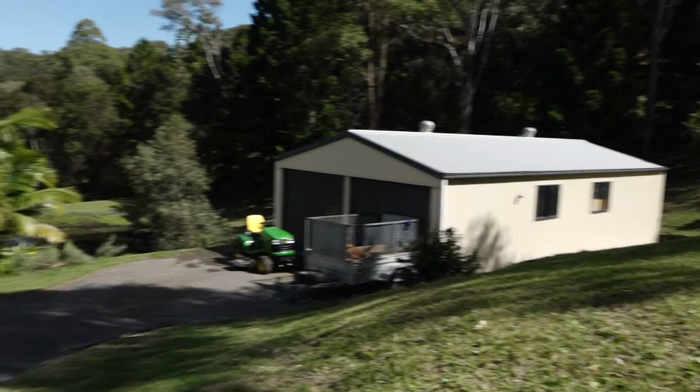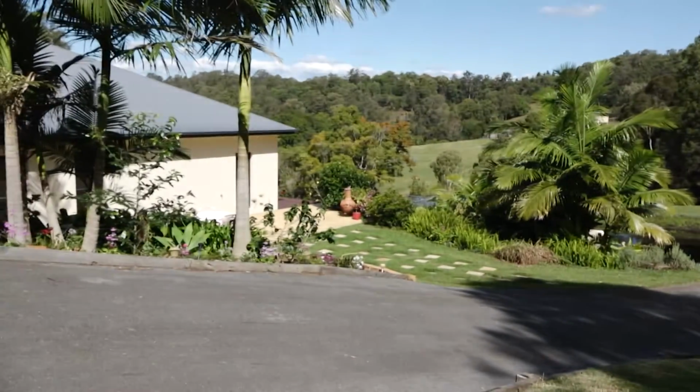So what have we got over there? Well, we got the ultimate man shed over there, Rennie. It's 3 metres tall. I think it's about 12 metres by 7 metres wide, fully concreted all the way around.